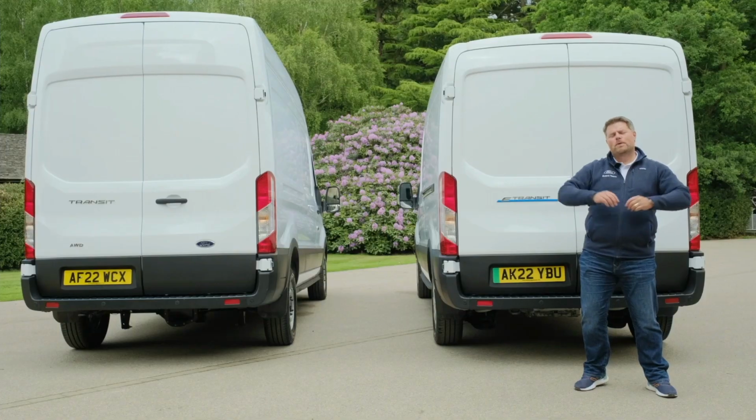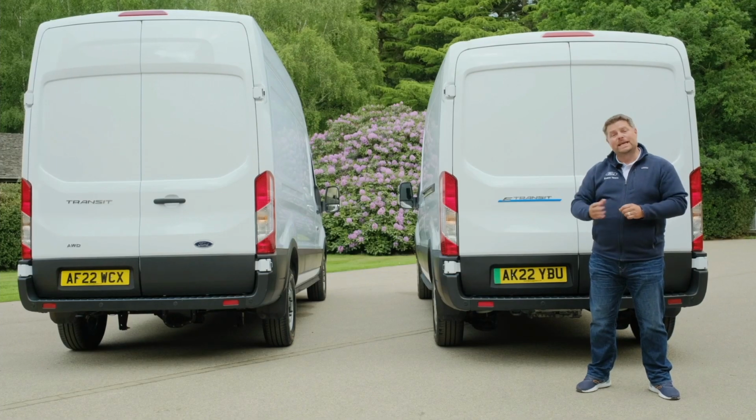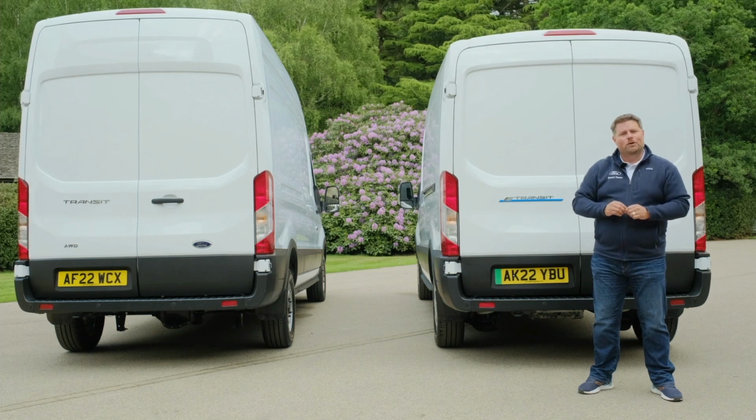Now here at the rear, you'll be hard pressed to play a game of Spot the Difference. The only external clue that this is an e-Transit is the unique badging. Let's open the doors and have a look and see what's going on inside.